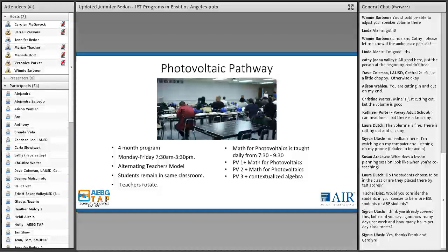Those that test really high can go straight into the algebra component and don't necessarily have to do the basic math piece. So it's a 4-month training program, and it goes Monday through Friday, 7:30 to 3:30. They do use the alternating teachers model. The good part about this class is that students get to stay in their same classroom, and the teachers rotate in and out.